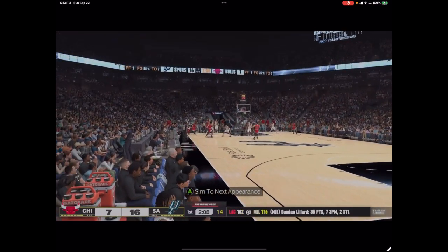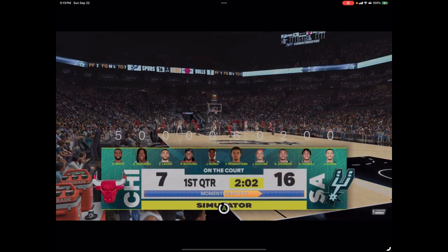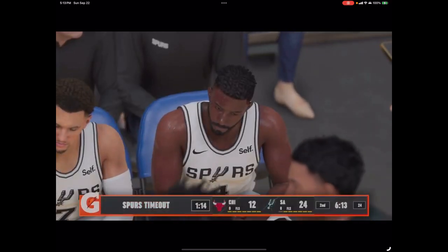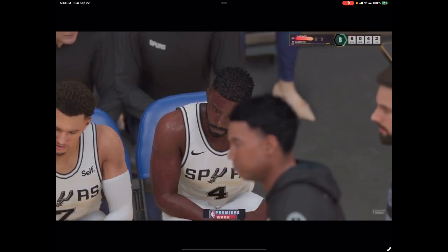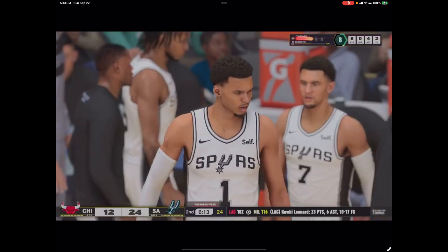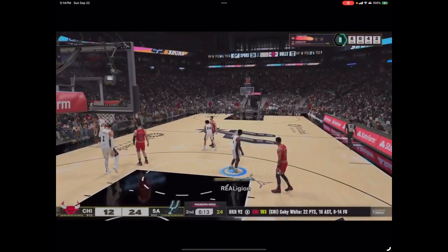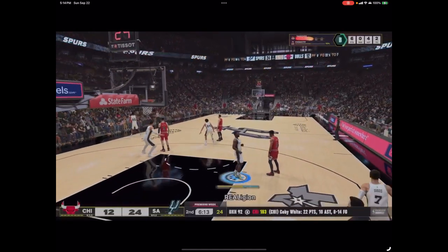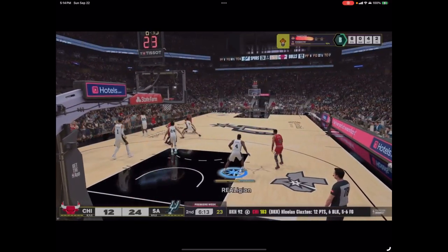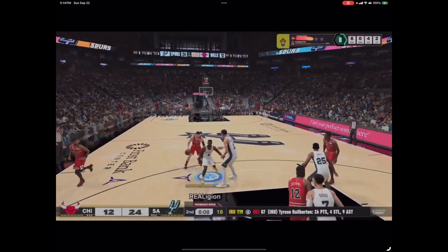On defense, the Spurs. Achiuwa with it. Making some changes. Vucevic, he's checked in for Durant. Smith comes in for Achiuwa. And it's Brown in for White. Brown with it. No points so far.